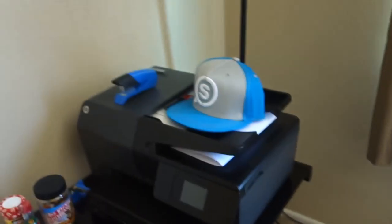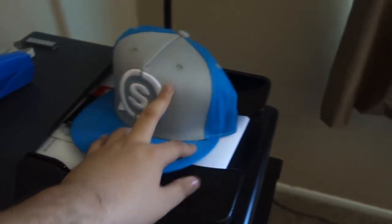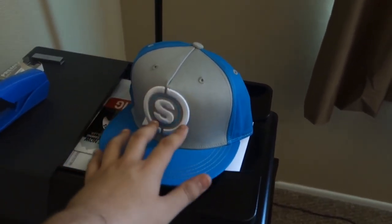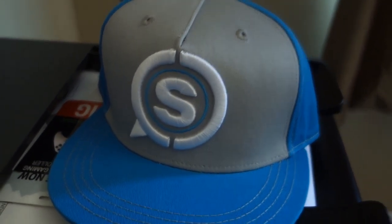Got my printer right there. Got a stapler, shock hat. Whoa. It's not even a shock hat, bro. It's a scuff hat, my bad. It's a scuff gaming hat, boy.